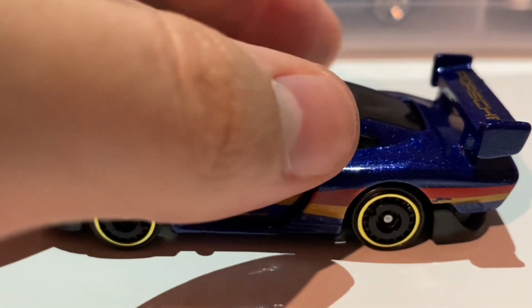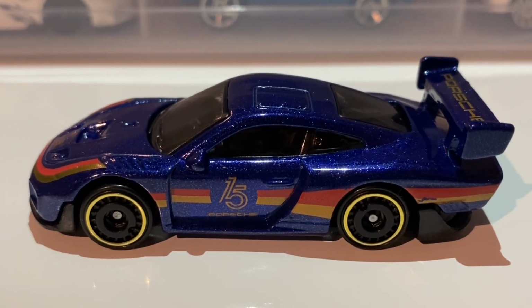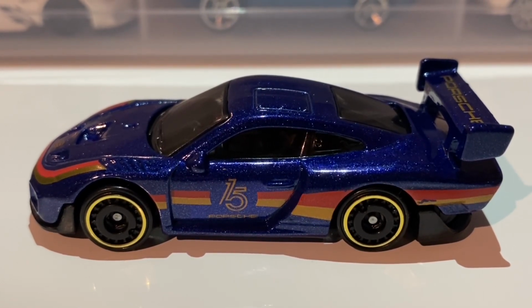Alright, moving on to the next side of this car. There are no differences on this side to the previous side, so I'm not going to bore you and go over it all again, but if you are looking for something specific, you can obviously pause the video here.